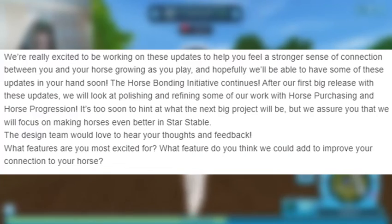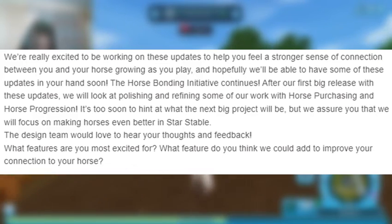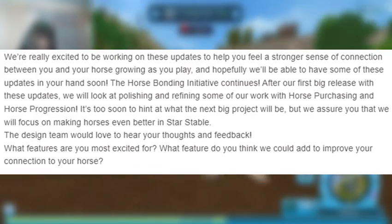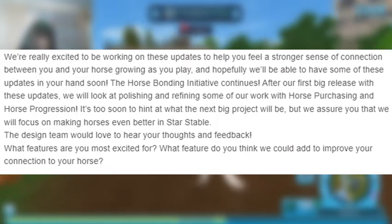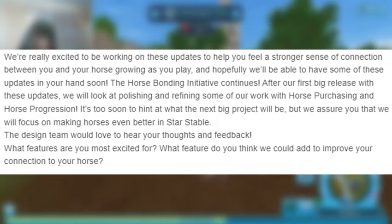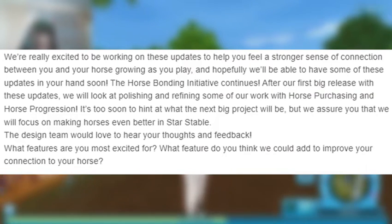We're really excited to be working on these updates to help you feel a stronger sense of connection between you and your horse growing as you play, and hopefully we'll be able to have some of these updates in your hands soon. The Horse Bonding Initiative continues.